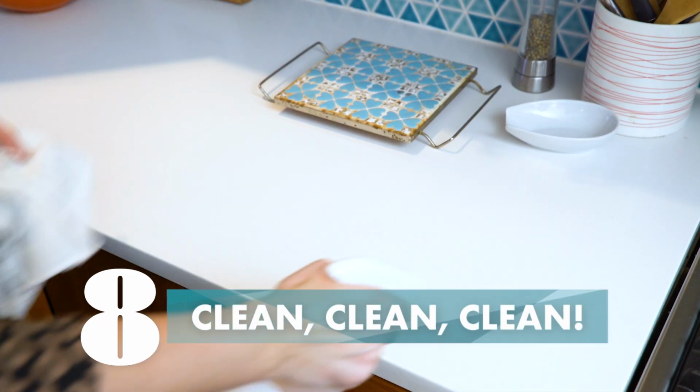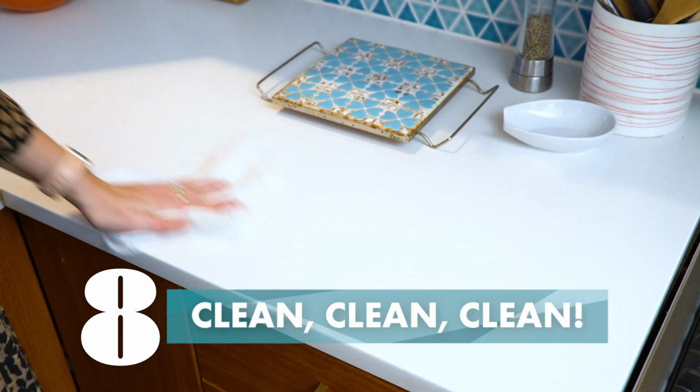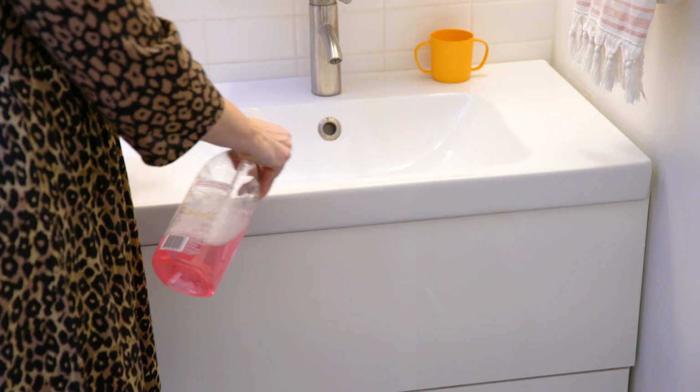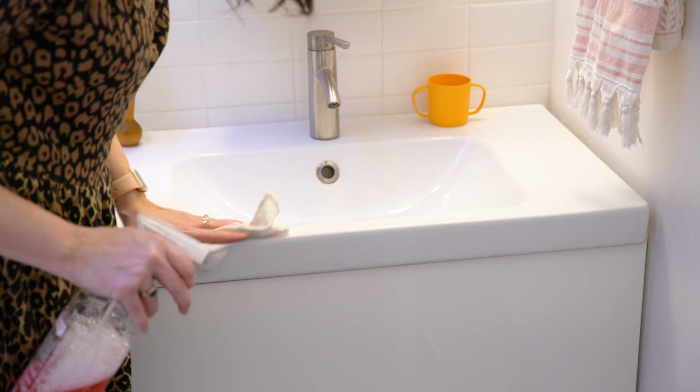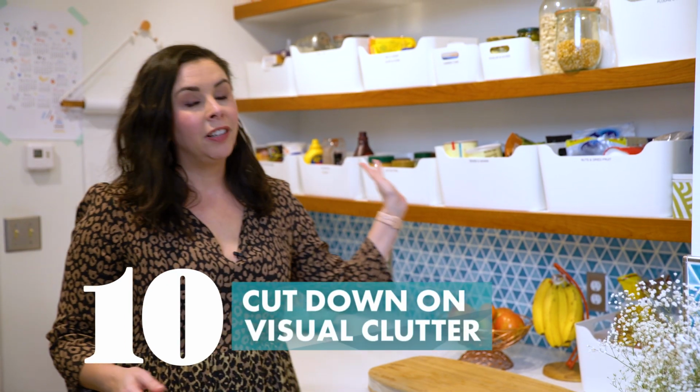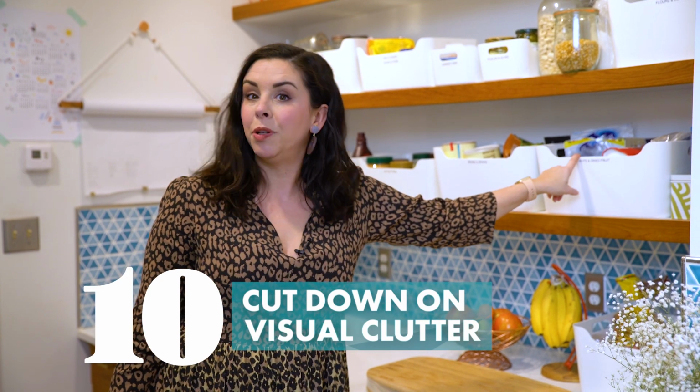You obviously want to clean your whole house, but pay special attention to the kitchen and the bathrooms. Don't forget, a clean house equals a well-maintained house. Once you've got your house spick and span, it's time to add in some inviting elements like fresh flowers. Reduce visual clutter by placing items in labeled bins.